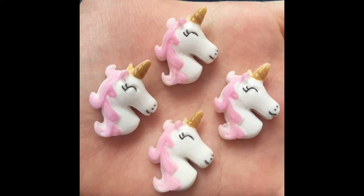Or do you call it a horn? It's not a horn, is it? On a unicorn, is it a horn? I guess it is, isn't it?